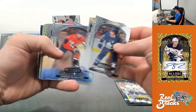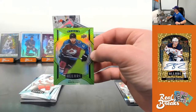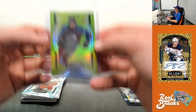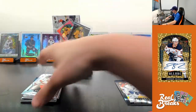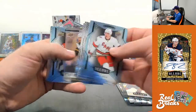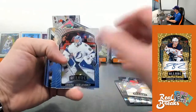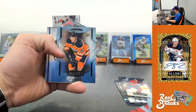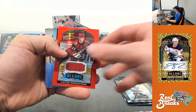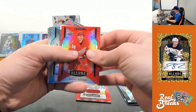Andrei Vasilevskiy, black. Carey Price, red rainbow with Martin Kaut, green quartz out of 99 for the Avalanche, as we're going to Brian Carpenter. Alex Belzile, rookie black rainbow. Oh man, we got a big one. Connor Ingram, red rainbow. I just pulled to it. Black rainbow, Steven Stamkos, Victor Soderstrom, red rainbow relic for the Coyotes. Gustav Lindstrom, red rainbow.